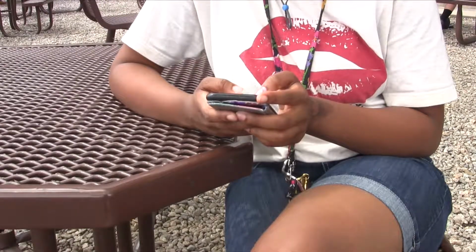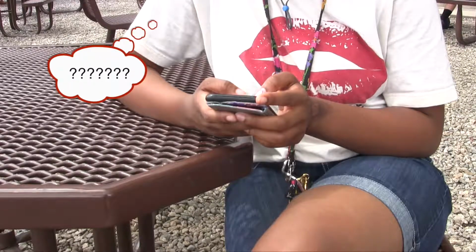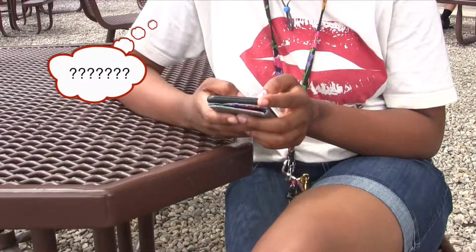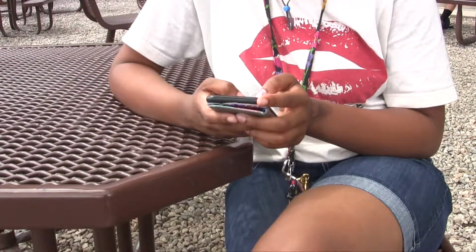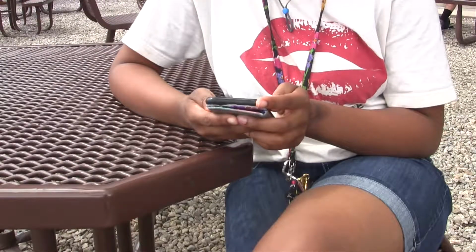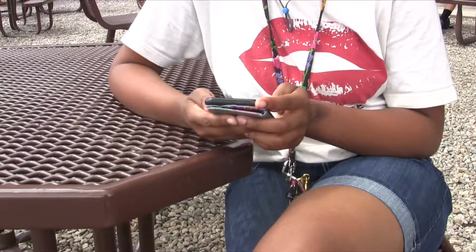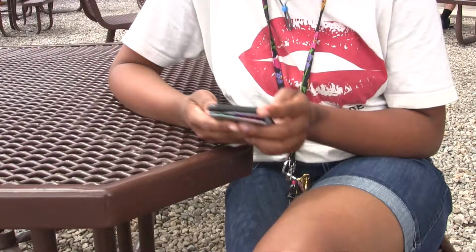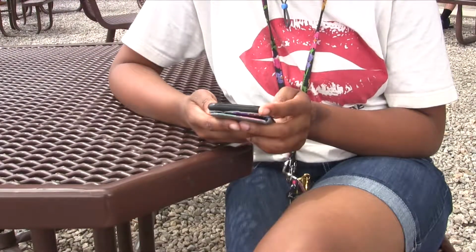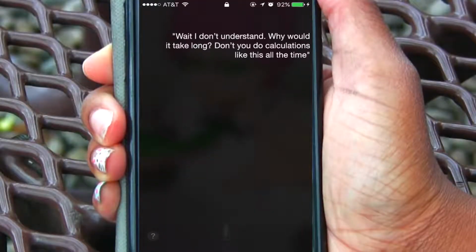Let me see. I'm sorry, that is beyond my capabilities. What? Why? The possibilities are too numerous for me to accurately compute the optimal route. In simpler terms, please? There are too many routes for me to check, and if I tried, it would take a very long time. Wait, I don't understand. Why would it take long? Don't you do calculations like this all the time?